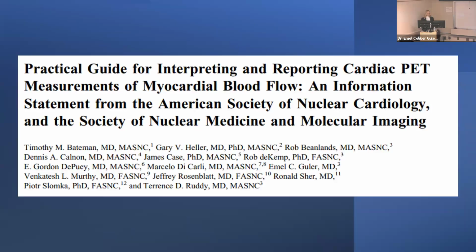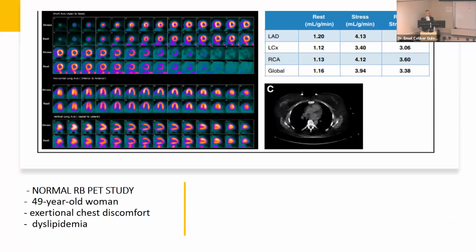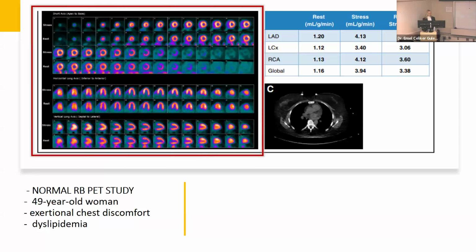I'm going to share some cases from a practical guide for interpreting and reporting cardiac PET measurements of myocardial blood flow, an information statement. I had the privilege of being part of this dream team. First study: a 49-year-old woman presented with exertional chest discomfort, and the risk factor is dyslipidemia. Perfusion is normal at rest and stress, and on myocardial blood flow, rest is normal, stress is higher than 2.5, and reserve is higher than 1.5, and no coronary calcium.